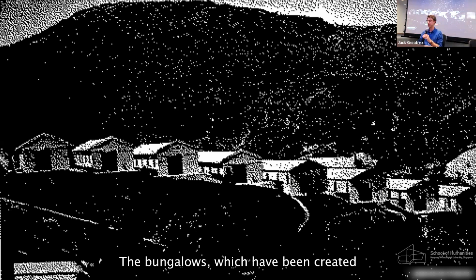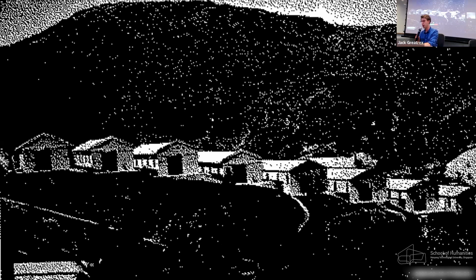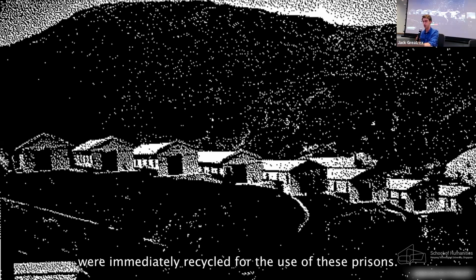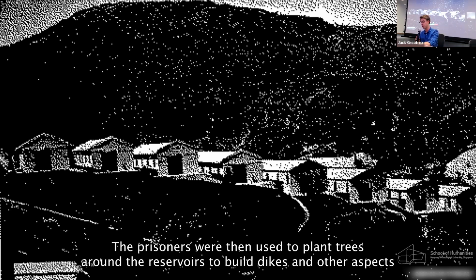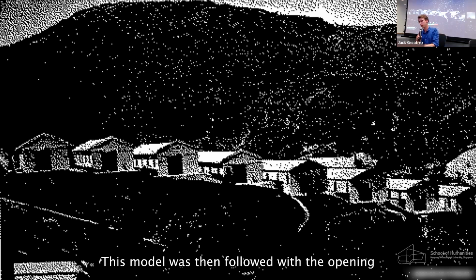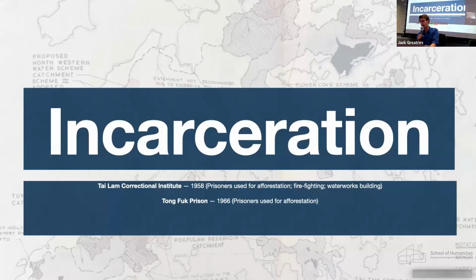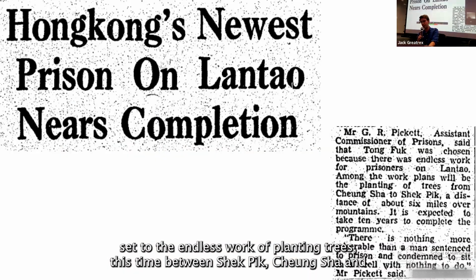The bungalows, which had been created for the Tai Lam Chung Reservoir engineers and workforce, were immediately recycled for the use of these prisoners. The prisoners were then used to plant trees around the reservoir, to build dikes and other aspects of the catchwater system, and to fight fires when they broke out amongst the new plantations. This model was then followed with the opening of the Tong Fuk prison in 1966, in which prisoners were again set to the endless work of planting trees, this time between Shek Pik and Changsha on Lantau.